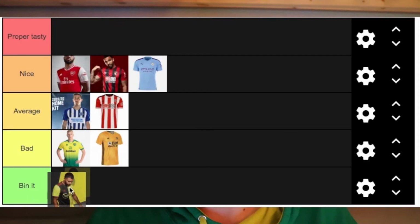And next up we have one that could be classed as a crime against humanity. It's the Watford kit. Watford not having the best start to the season really. They're already on their second manager of the season, and this kit probably isn't helping them, to be honest. Hashtag come home Javi. But this kit is too bland. It's yellow on the sleeve, yellow and black, and then just cut in half like the Blackburn kit in the Championship. I just don't like it. I think it just looks like it's been slapped together. For me, that's a bin.